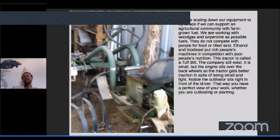and then try to make it work as efficiently as we can. So this tractor you're looking at here is called a Tough Built. This was built in the 1970s. That company is still in business and has moved to Nebraska. It's a ripoff or a modification of the old Chalmers G, which what's different about it is it has the cultivators in front instead of in the back.